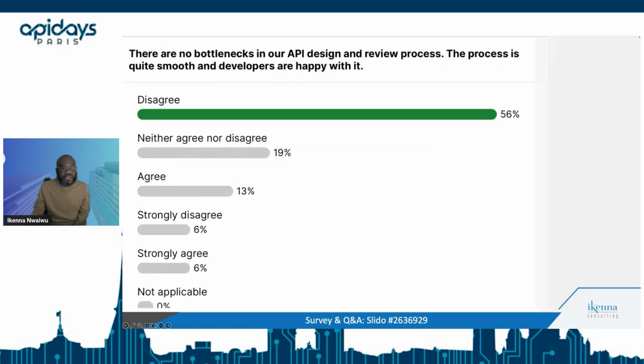And then the next statement I gave the audience was, there are no bottlenecks in our API design and review process. The process is quite smooth and developers are happy with it. Again, I presented a Likert scale for them to agree or disagree with this statement. And 56%, over half of the audience, disagreed with this statement. They thought there were a lot of bottlenecks in their API design and review process. And we're just talking about API design and review. The process wasn't smooth, so 56% disagreed with the statement.